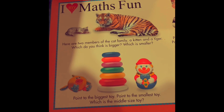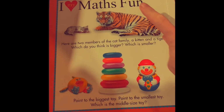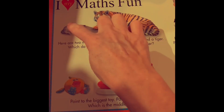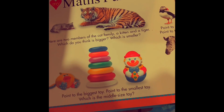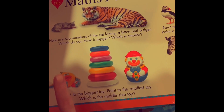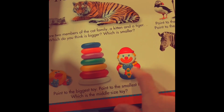Here are two members of the cat family, a kitten and a tiger. Which do you think is bigger? Tigers. Which do you think is smaller? Cat. Point to the biggest toy. Point to the smallest toy. Stuck in the ship. Yeah, and this is middle.